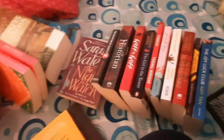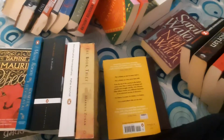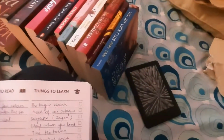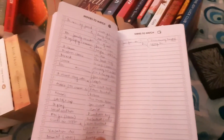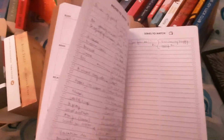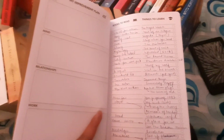Okay, so here are all the physical books spread out on my bed. I have a couple of audiobooks and then I have some stuff on my Kindle. And this is the journal where I've written down all the prompts and all the books. So I'm going to be reading the prompts out. There are 41 and then I'm going to be showing you the book that I'm using.